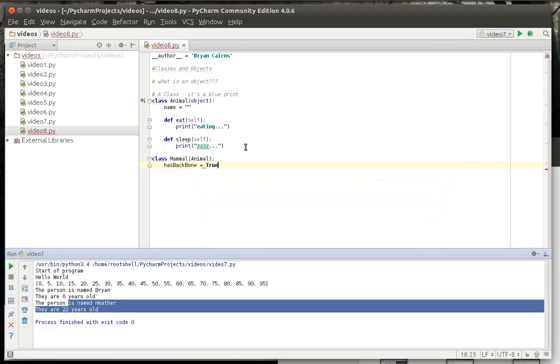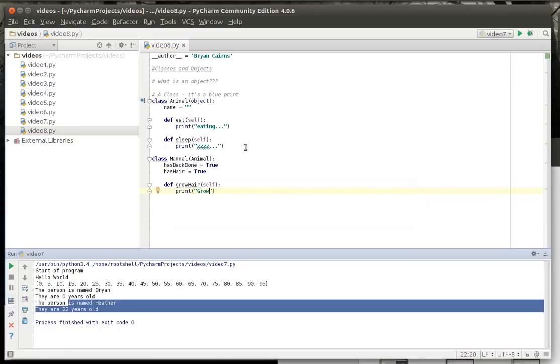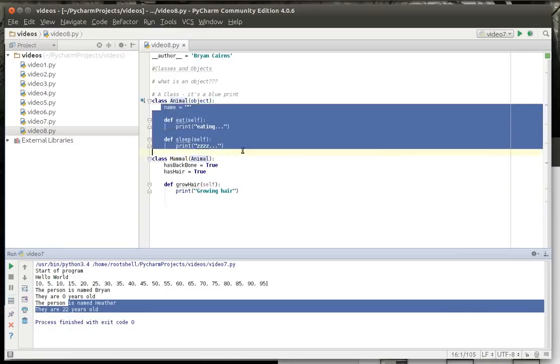Has backbone equal true, has hair. Just some definitions of what really makes a mammal a mammal. Def grow hair. Notice how it says self. Self is a reference to the current object, and that's going to become pretty apparent here in just a second. And if you're bald like me, you wish you could grow hair. All right, so now we've got two classes. The mammal class inherits the animal class, meaning it has all the properties of an animal.